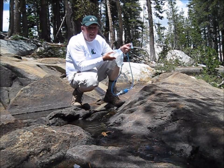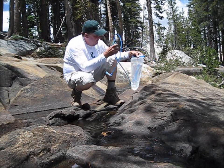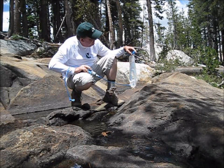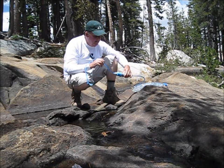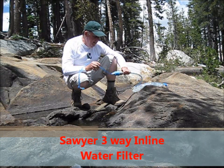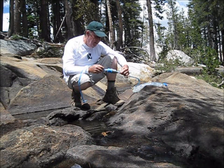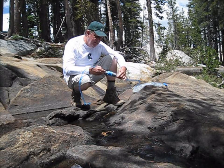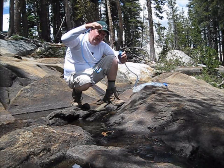I wanted to show you guys what I'm doing for a filtering system now. This is your typical Platypus. It's a 2-liter, big zip, so you can zip off the top. I mean, you've seen these before. But what I've got here is a Sawyer 3-way inline filter. This is the way to go. It comes with the fittings that you need to attach it to the hose. So normally I've got one piece of hose here. You cut it, you slip in the fittings. Comes with these little zip ties to hold them on there. They're quick release type fittings.